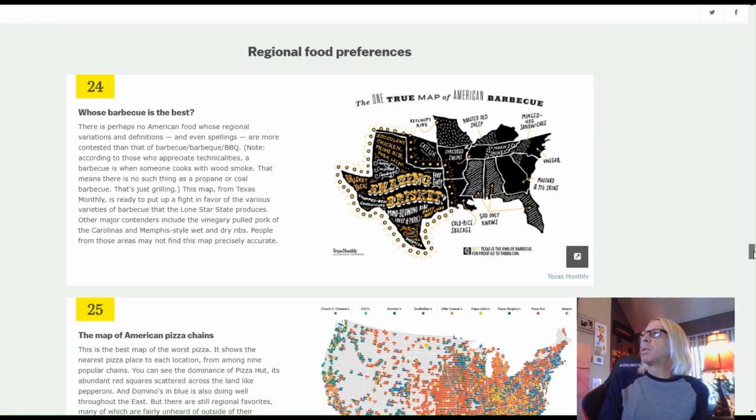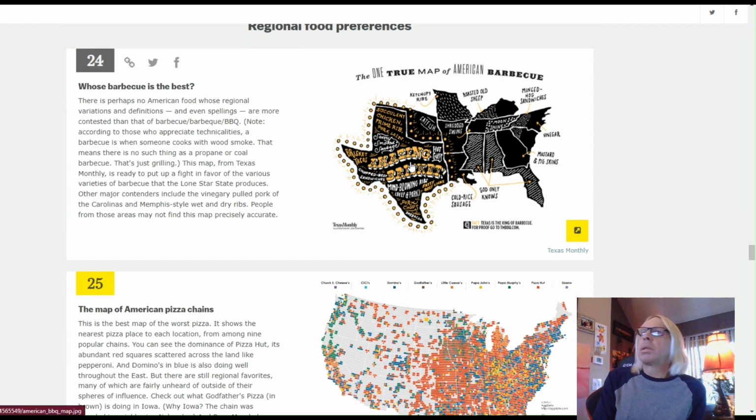Who's barbecue's best? Okay, here we go. So, I'm vegetarian now, but oh my God, Missouri does it right. Mm-mm. And there's some good vegetarian meat alternatives that taste really like meat, and barbecue's still good. But yeah, I'm gonna go with Missouri here. But Texas is definitely the king of barbecue.